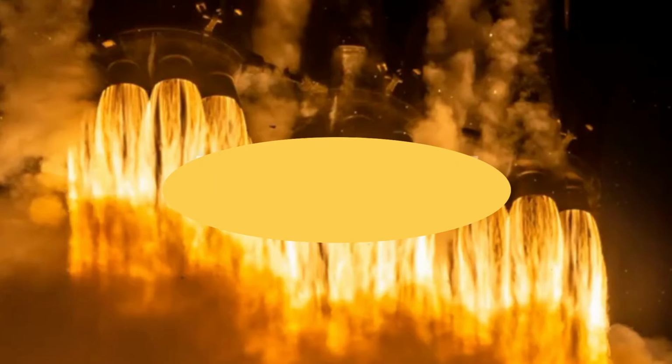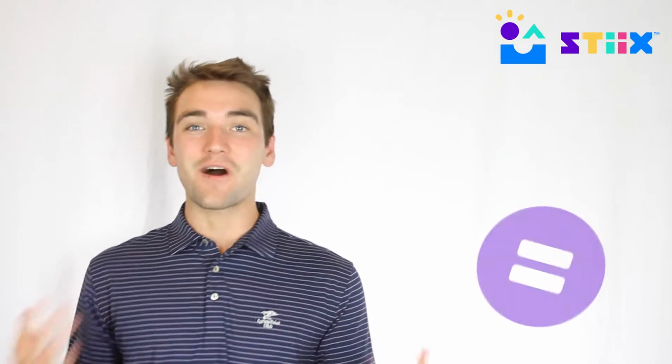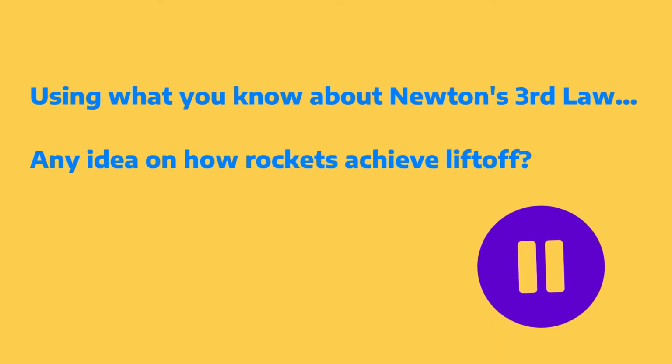See, the goal for a rocket is obviously to go upwards, but when they turn those rocket engines on, they generate an incredible amount of thrust in the downward direction. And we want you to pause this quick video, and given what you know about Newton's third law, see if you can come up with a quick idea about how they work and how rockets achieve liftoff.